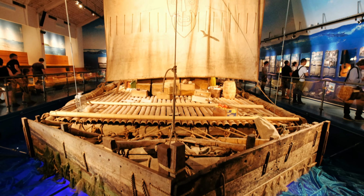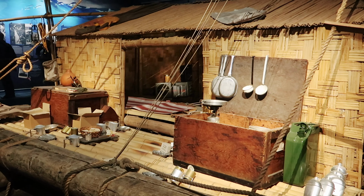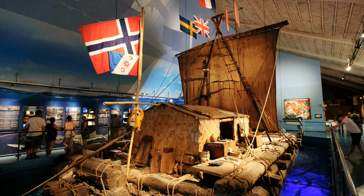Not to be missed is a trip to the Kon-Tiki Museum, where you will find the original balsa wood vessel that was sailed in 1947 by the Norwegian explorer Thor Heyerdahl from Peru to Polynesia. The purpose of the expedition was to prove that the early civilizations of South America could travel by sea as far as Polynesia. They spent 101 days at sea and travelled 8,000 kilometres.